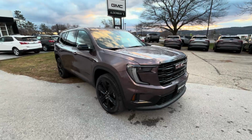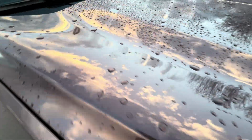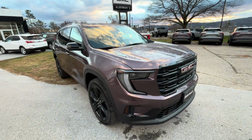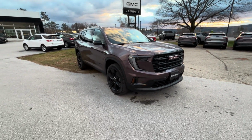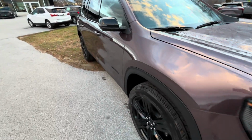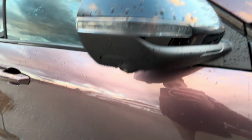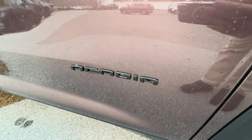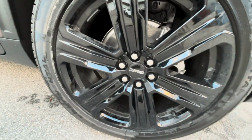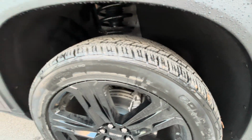This one's finished off in a very, very nice crystal metallic color. What's nice about these darker metallic colors here in the North Country is they hide the dirt and grime very well, making them super popular. Also on the exterior, we have our high gloss black painted mirror caps with the built-in blinker indicators. You have these blacked out Acadia badging, which comes with the blacked out edition. You're going to get these 22-inch high gloss black aluminum wheels. These are your Continental CrossContact tires.